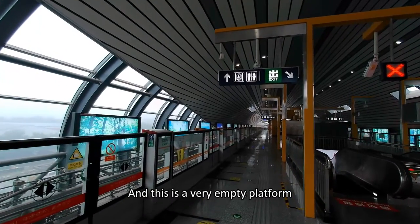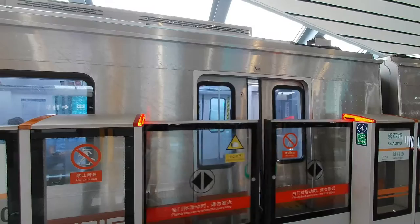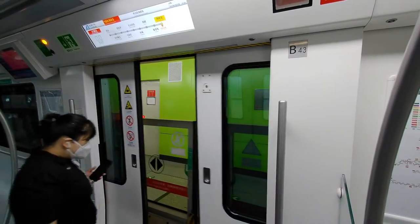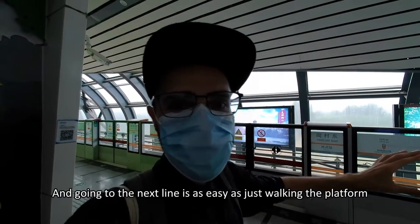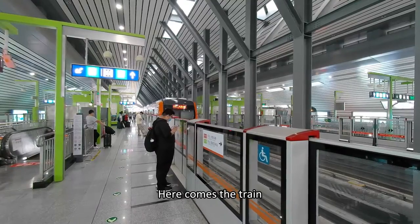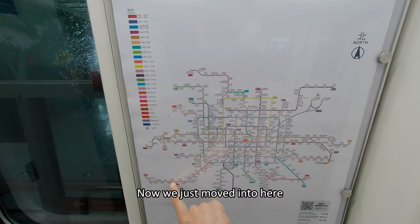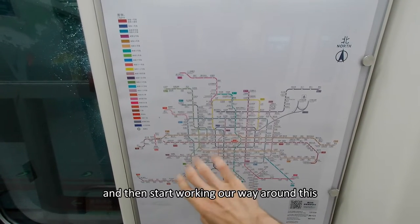And this is a very empty platform. That's the driver right there. This is interesting. We just came from this line, which is the Yanfang line, and going to the next line is as easy as just walking the platform. Here comes the train at the slowest possible speed. Now we just moved into here, and we're gonna take the Fangshan line into the city.